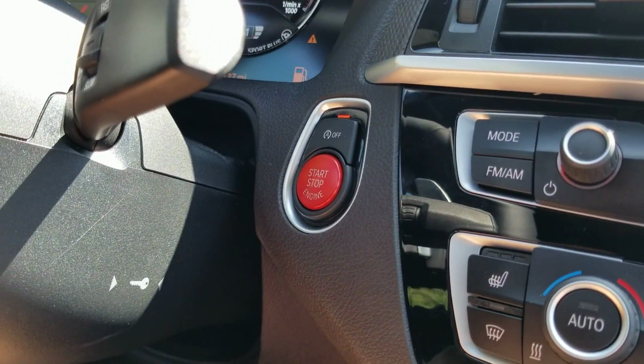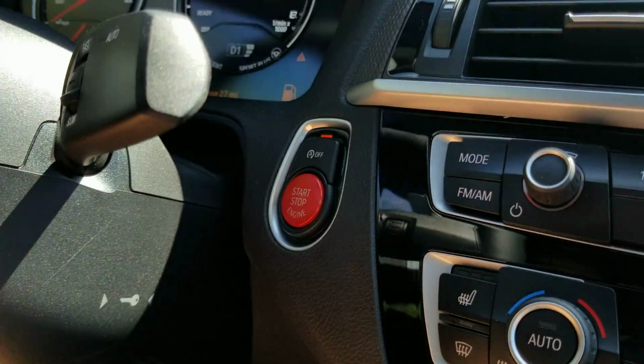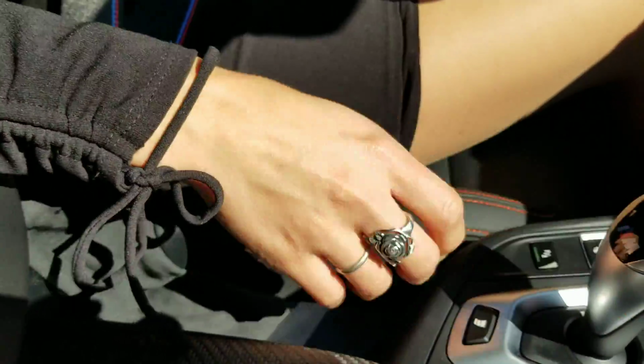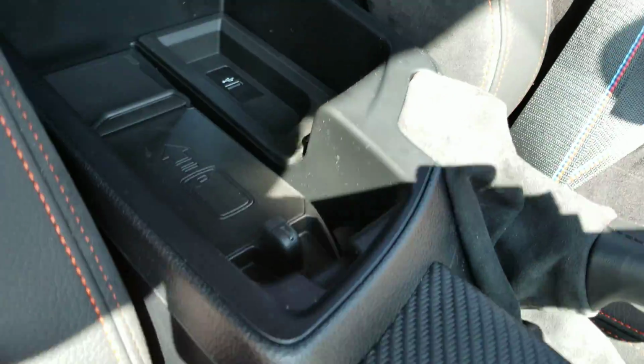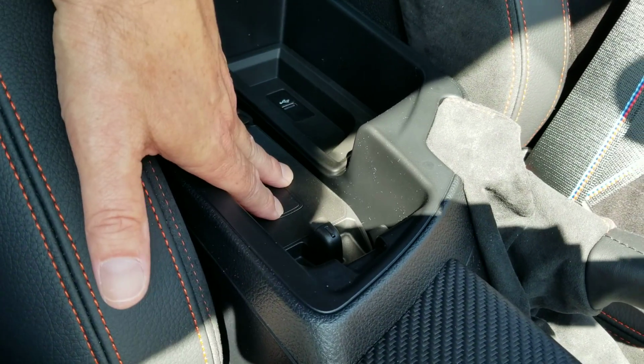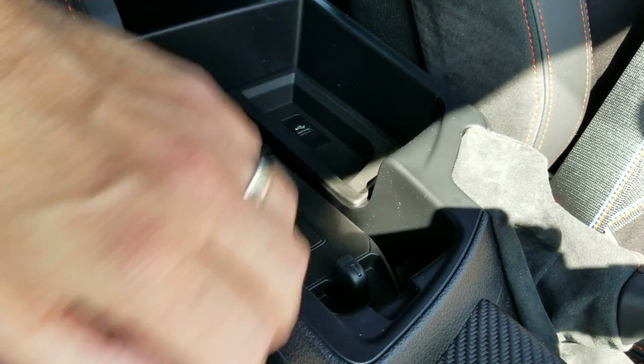Also the start-stop button, nice and red now, which looks awesome. And we still have a traditional handbrake, keeping to that heritage. And let's show them the armrest. This one has the wireless charging, so you can see there's the clamp to put in your phone, depending on the size. You've got that, and also another USB charging.